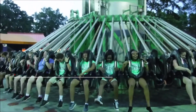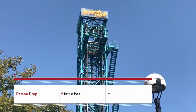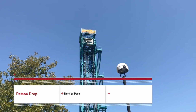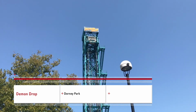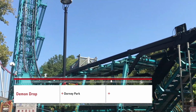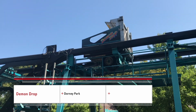It's a great ride. Demon Drop at Dorney Park is one of the more recent flat rides I've ridden on this list. This ride is a true classic, and it's the last of its kind in the United States. It is very easy to get some good airtime with the minimalistic over-the-shoulder restraints, and this ride has it for sure. Those cars drop like a rock, and you feel every bit of it.